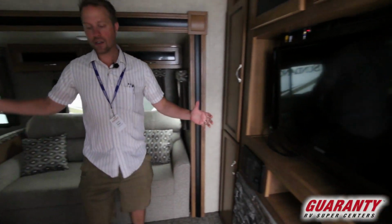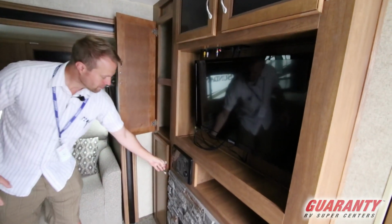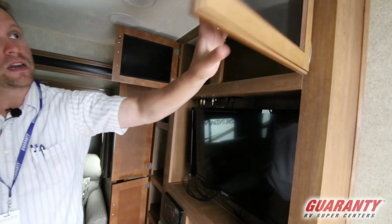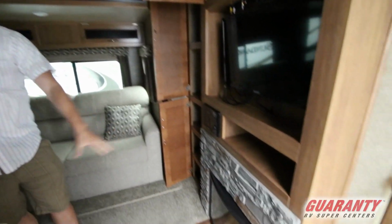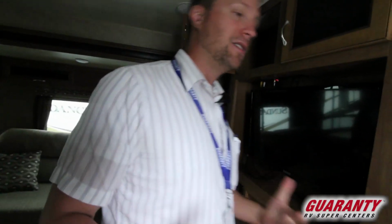And this is all kind of in service to this media center here. A lot of storage in the media center for any games or movies or any kind of other equipment you want to have at hand here for your media, and your electric fireplace. Those things kick out quite a bit of heat. The space isn't that big, and so it actually doesn't take a lot to heat it up really well.